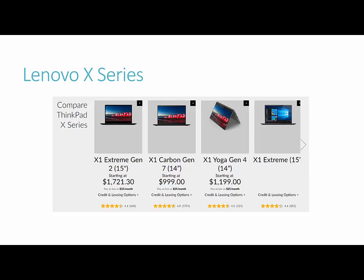They have this line called the Yoga laptops, you can see the one there, the one that's folded. I think they're called Yoga because you can twist them in the same way that you would a tablet. It toes that line a little bit more between tablet and laptop, although it's definitely on the laptop side.